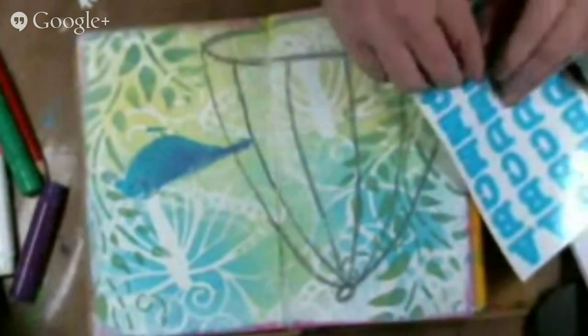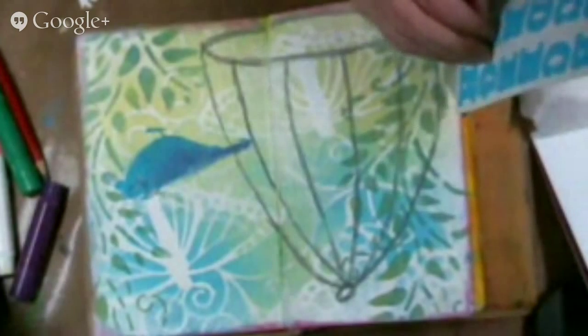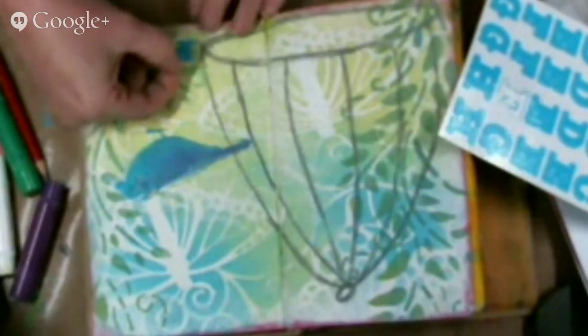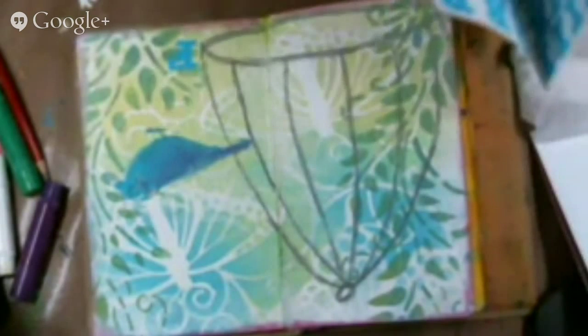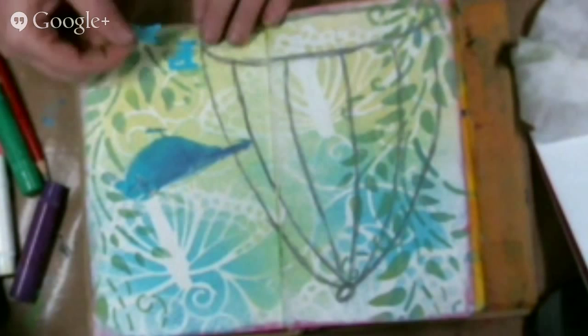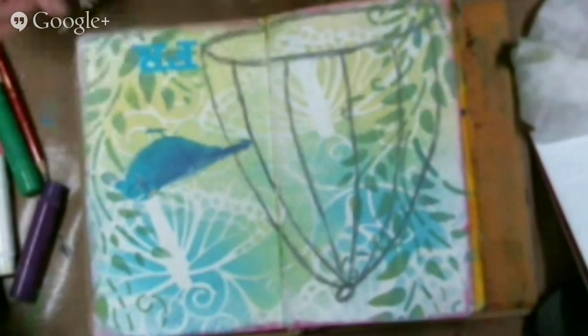I never know exactly how it's going to turn out because I don't know where I put everything when I start these pages. So yes, definitely that was my lesson for tonight, was setting yourself free. Now I do need to still seal this, and I do go over my stickers with gel medium.